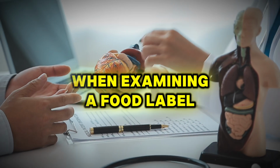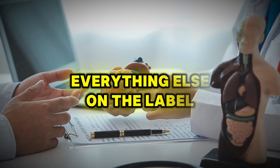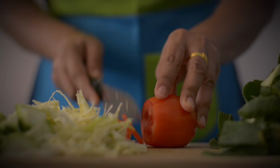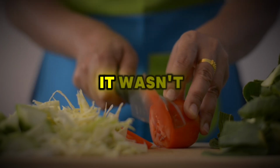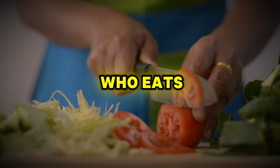When examining a food label, start with the serving size. This is the foundation of everything else on the label. Companies often use unrealistically small serving sizes to make their nutritional numbers look better. I once bought a healthy cookie package that listed 120 calories per serving. It wasn't until I got home that I noticed each serving was half a cookie. Who eats half a cookie?